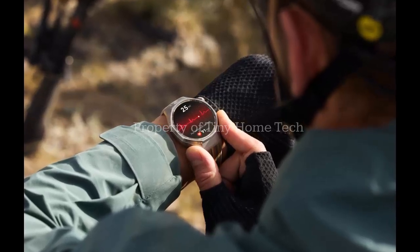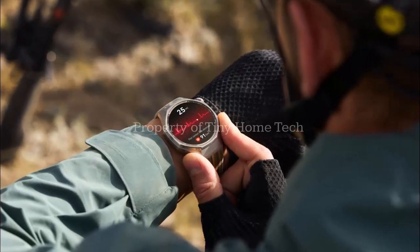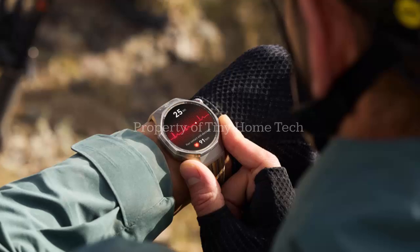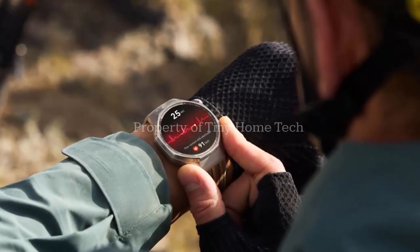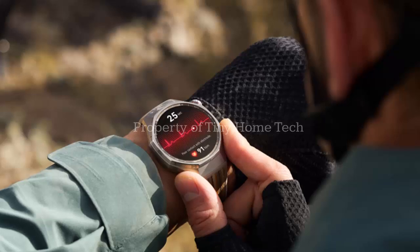Huawei has just unveiled their latest smartwatches, the Watch GT6 series. There are two models, the standard Watch GT6 and the premium GT6 Pro. And here's the first big upgrade: battery life. The 41mm standard model now lasts up to 14 days, while the 46mm and Pro variants can go an incredible 21 days. That's double what last year's GT5 offered.